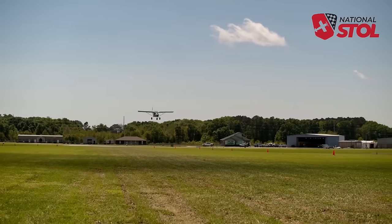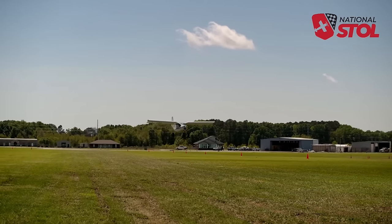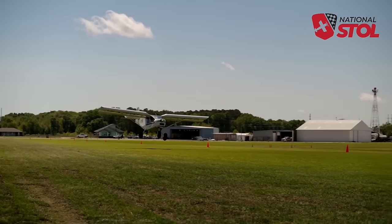We had just a fantastic dinner at his home airport about 30 miles north of here last night. Lots of pilots joining us, and he whipped up steaks for every single one of them.